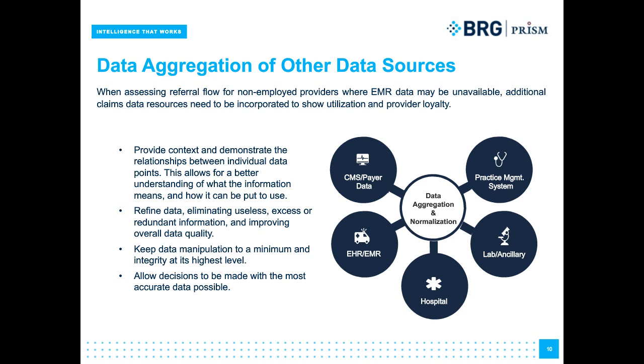It's giving you the macro lens of what's going on in your market, and really making sure, if you are utilizing claims data as your source of insight into referral patterns in your organization, that you have balance between refining the data and analyzing it so that it's useful for you, but also keeping data manipulation to a minimum. Because as soon as you start to manipulate data too much, it will really deteriorate the integrity of the data. So claims data is directional at best, and the best case scenario is that you have a complement of both EMR data with claims data, and we'll talk about the EMR data piece when we get more into the CRO portion of the presentation.